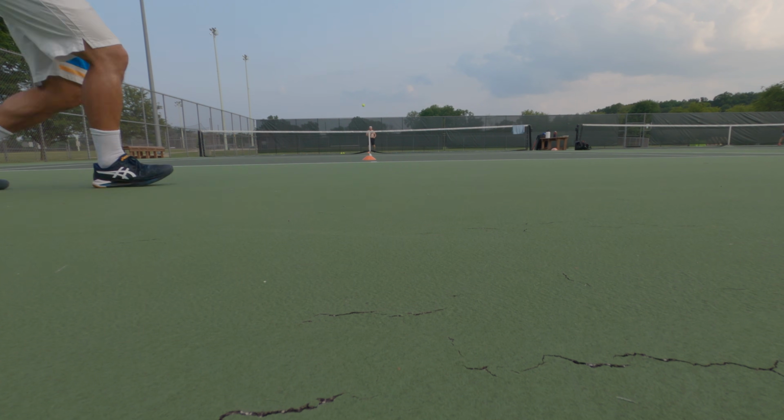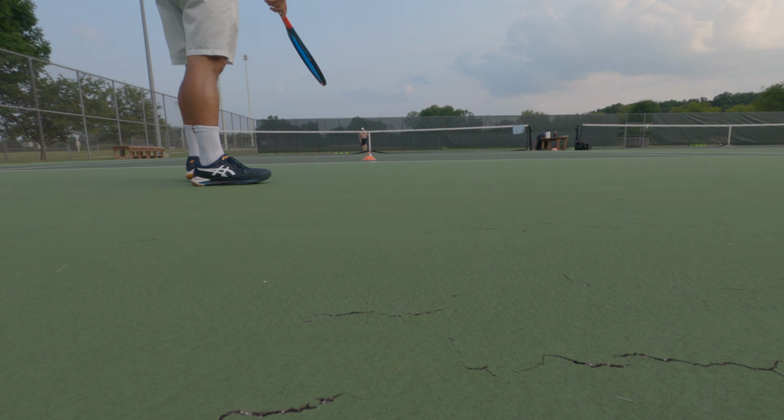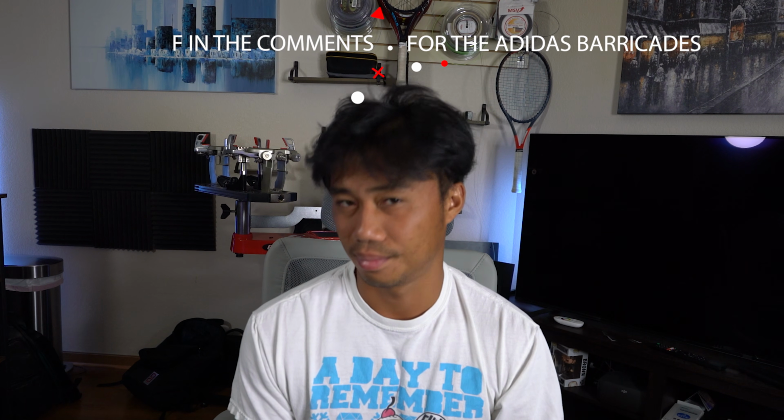The only line of shoes that has better support and stability is the Adidas Barricade, which is discontinued for some stupid reason. F in the comments if you missed the Adidas Barricades. Another complaint about this shoe is that it gripped too well on hard court to the point where it's almost impossible to slide. It gorilla gripped the hard court just like Harambe gorilla gripped that stupid kid that fell over the railings.